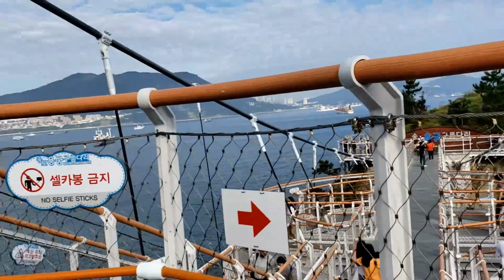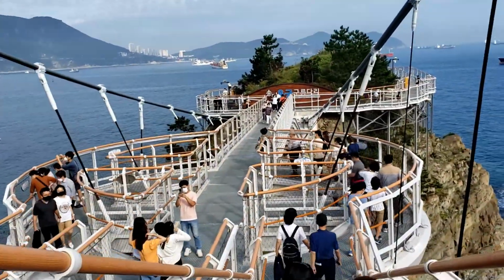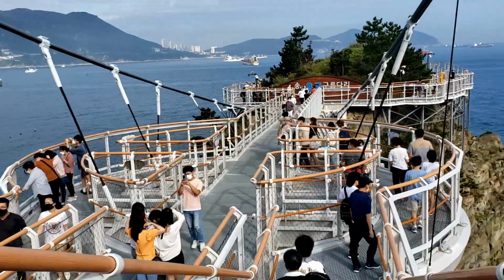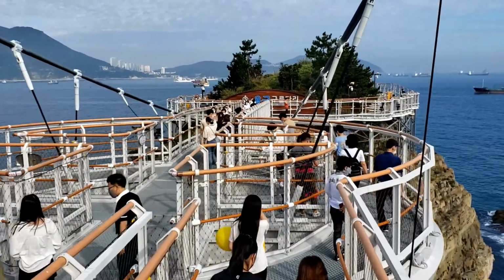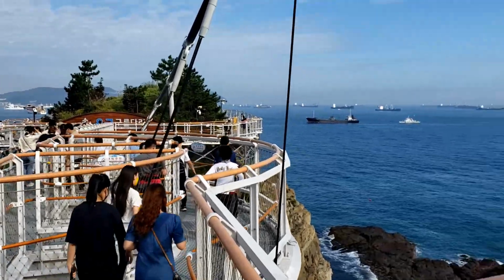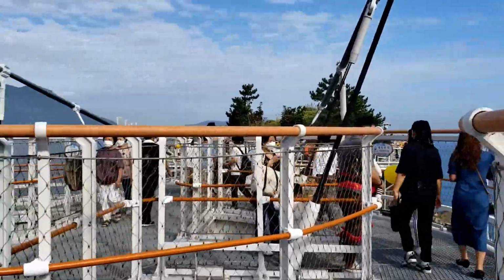Yeah. No selfie sticks on this bridge, by the way. They do tell you at the beginning if you're seen holding one. I'm just holding my phone with my hands for this part because they've had people kind of fall down, so maybe they've lost their phone or something, so they advise people to not put on a selfie stick.